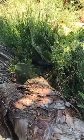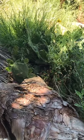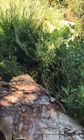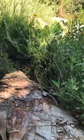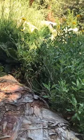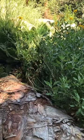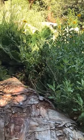So it's really, really good to eat, but then it also can be used to cure bruises. So if you were injured or bruising in any sort of way, you can actually put the flesh of this cactus on your bruise, and it helps to heal it a little bit.